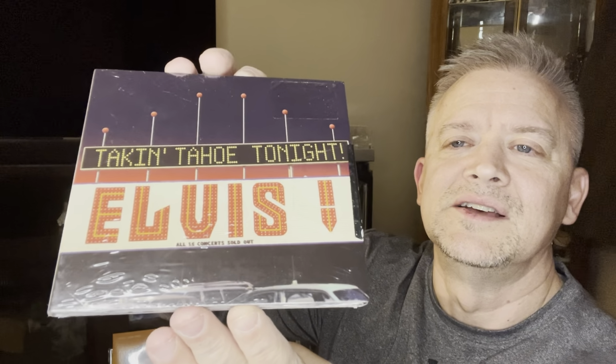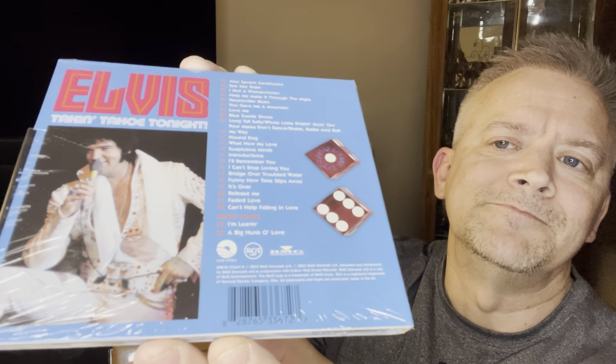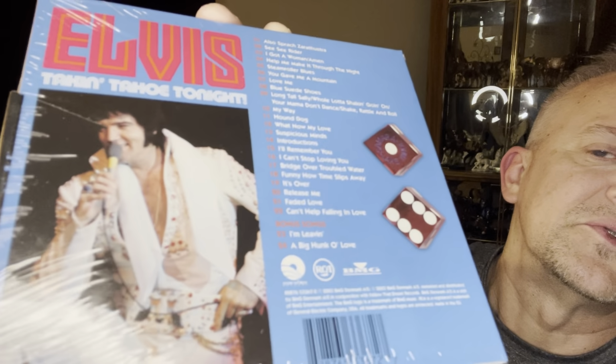This one I've kind of had my eye on for a while too. This is another soundboard. I'll show it to you in just another quick second. Once I get in there, let me show it unopened. So what is it? Taking Tahoe Tonight. There's the marquee, and there is the back. I'll have to eventually open this. But there's the track listing. Pretty cool picture of Elvis on the back, just kind of relaxing.